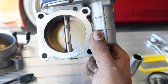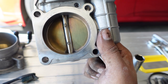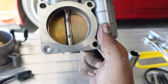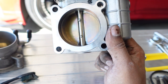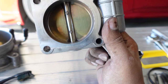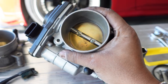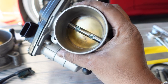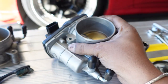You can see now, there's a little light gap. Before, you were seeing no light gap because it was all dirty and the edges were cruddy. But now you can definitely see that little gap, much bigger, where air will pass through. We're definitely going to have to be doing the relearn process on these things.